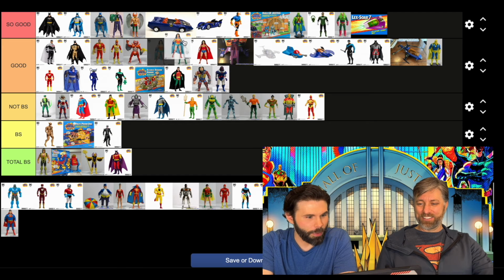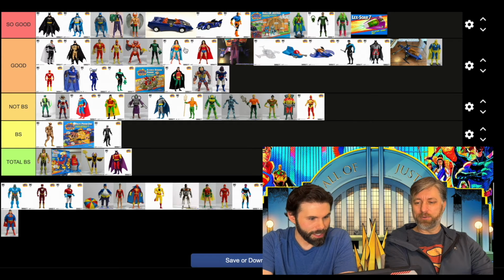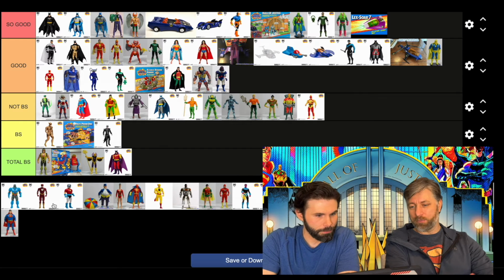So I think we put her right just above there. I think they're on the same level because I don't think you can go wrong with either of those Wonder Women. Right, 100%. So they're going side by side. Either one of them. Absolutely. If you had to get one, go with the blue one.